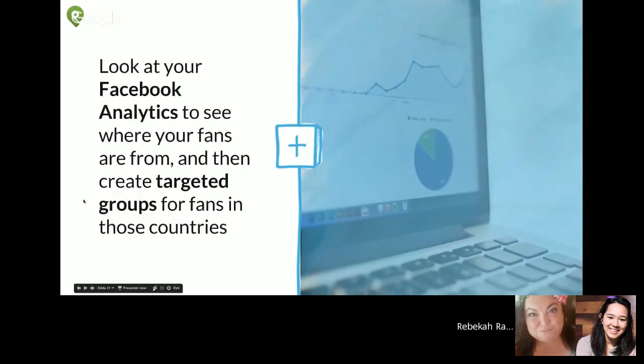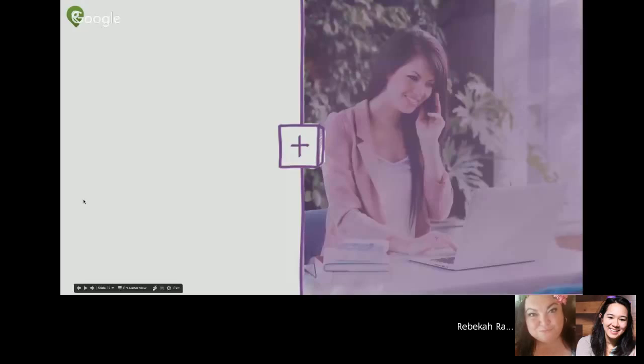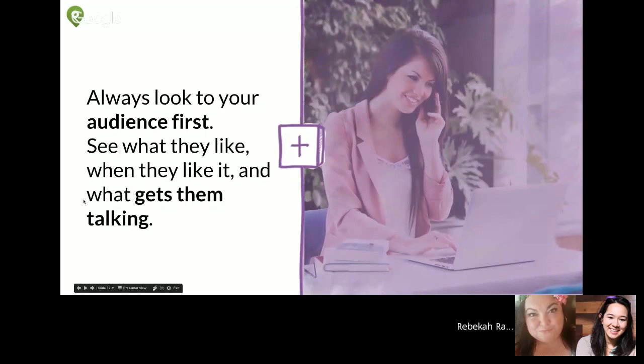So again, it's testing, looking at those Facebook analytics, seeing where your fans are from, creating those targeted groups for fans within those countries or within those areas so that you can get that right content in front of them. And then always thinking about and putting your audience first.